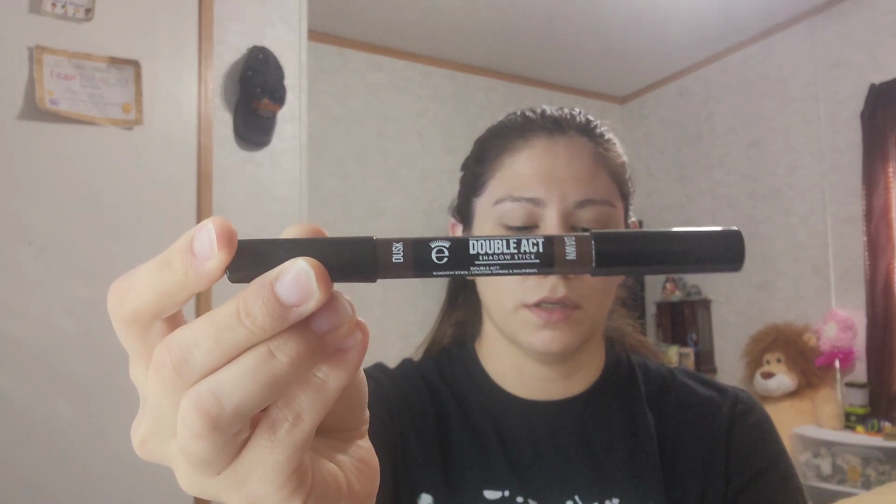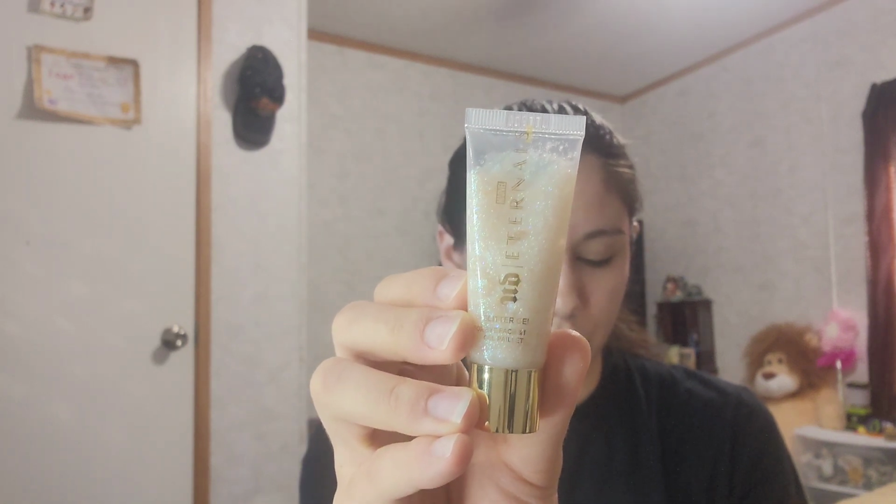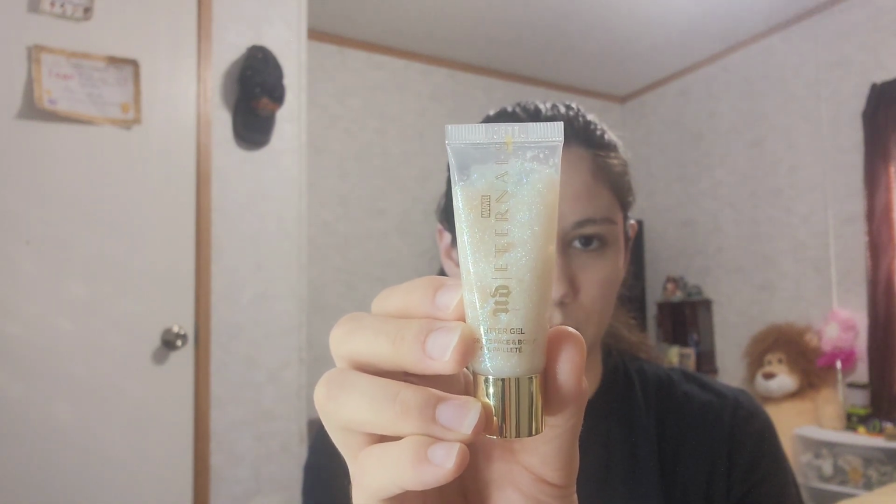Now for the month of May, it said change your suit. So I went with the Duo Double Act Shadow Stick, and it is this in Dusk and Dawn. I got 2 uses out of it this month, so that brings my total up to 6 uses altogether. In June, it said pick your space, so I chose an Urban Decay Glitter. This is in Eternal Starship. I got 1 use out of it this month, so that brings my total uses to 5, and I have a 10 usage goal on those 2 items, the shadow stick and this glitter.